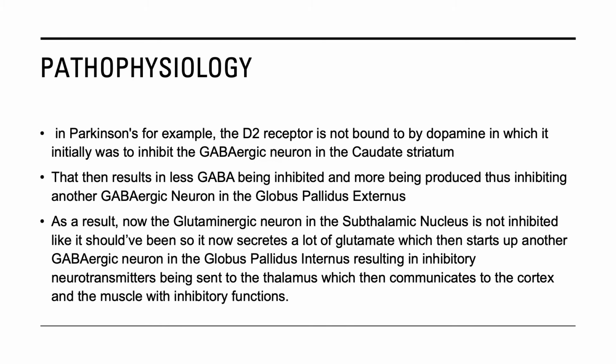So now we just talked about there not being an inhibited GABAergic neuron in the caudate striatum. So now in that pathway of the D2 receptor from the caudate striatum, we go straight to the globus pallidus externus, where now, since there was no inhibition of the GABAergic neuron previously, you then have an excessive amount of GABA that then inhibits the next GABAergic neuron, which is in the globus pallidus externus.